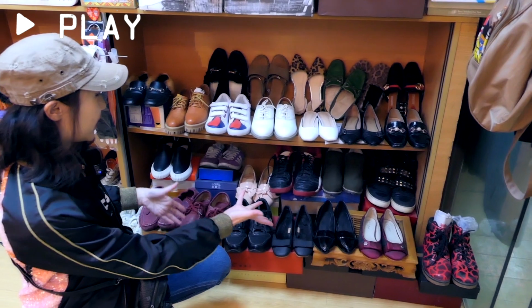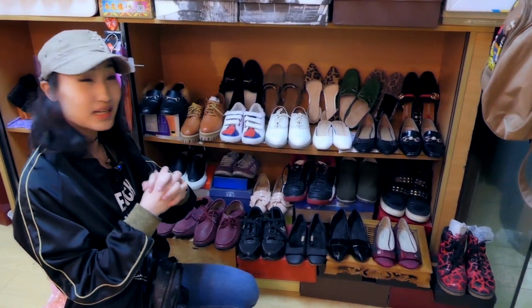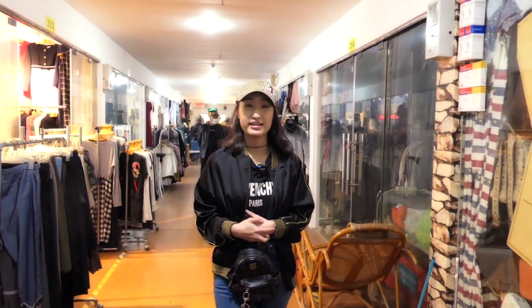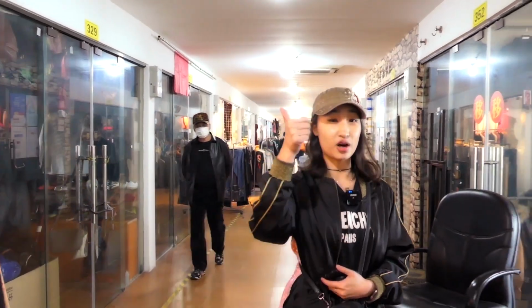I don't know, those are like old people's leather shoes. Let's go upstairs and look at some bags section. Hey, now we're on the 3rd floor, so I'm gonna find a shop and go film inside so I can give you guys some tips to thrift through those bags and jeans. Let's go in.